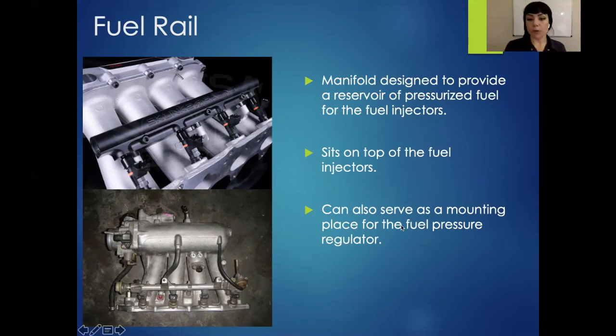I will talk about a fuel pressure regulator in a few slides here, but it can also act as a mounting point. So on the edge here, this top hat looking piece is what we call a fuel pressure regulator. I'll talk about that a little bit more. And if you're just wondering, you're looking at a fuel rail. On the other side here of that fuel rail is actually what we call a fuel pulsation dampener. I'll explain that stuff later.